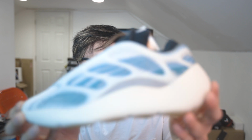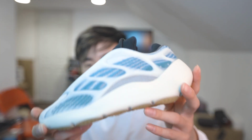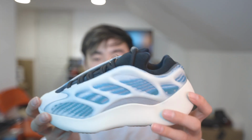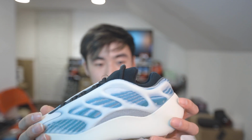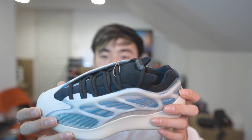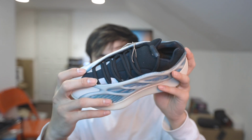So the next shoe that came in is the Kyanites. So this is one of them. This is the size 4 pair, little baby pair, but I like these more than the Azaraths, to be honest, because there's more white on them. The blue goes through the alien looking cage. Not a bad shoe. Looks really comfortable.